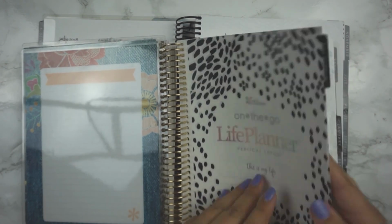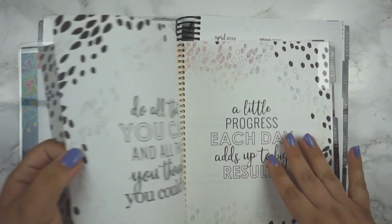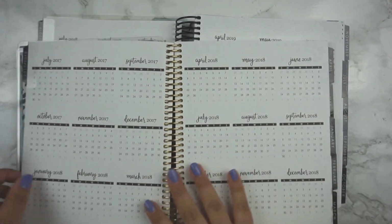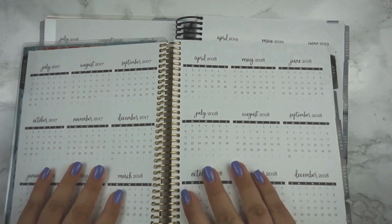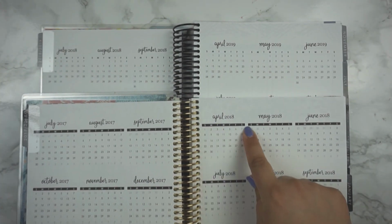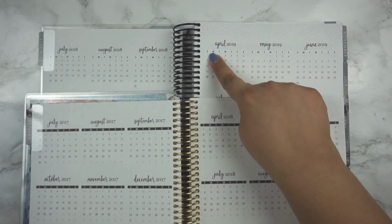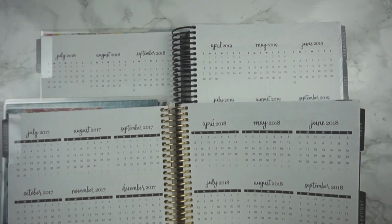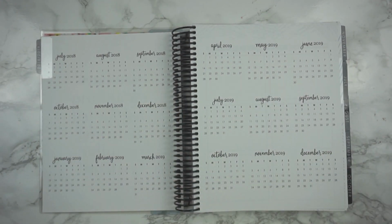So here you have basically the same pages, and these are the differences here. Really all they did was take the little bar out and just have the dates kind of floating there. So again, I don't get it.